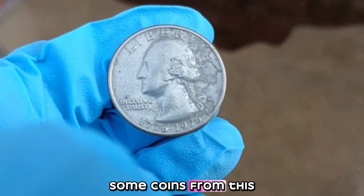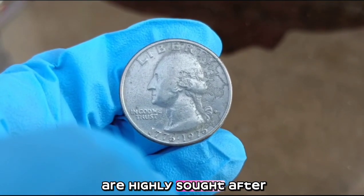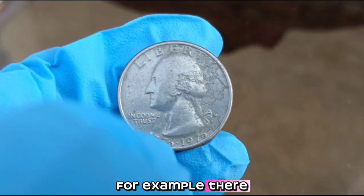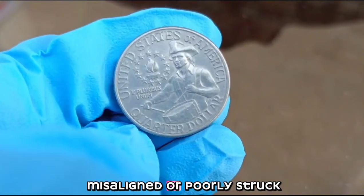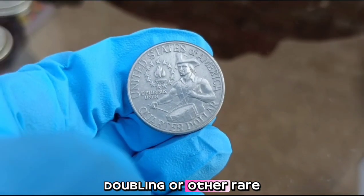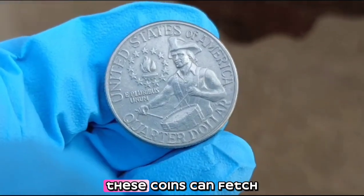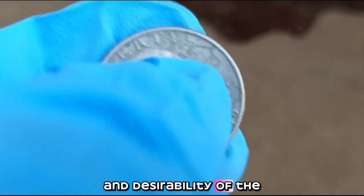Additionally, some coins from this series exhibit rare errors or minting defects that are highly sought after. For example, there are known issues with some of the quarters where the design was misaligned or poorly struck, creating off-center errors, doubling, or other rare imperfections. These coins can fetch thousands of dollars depending on the severity and desirability of the error.